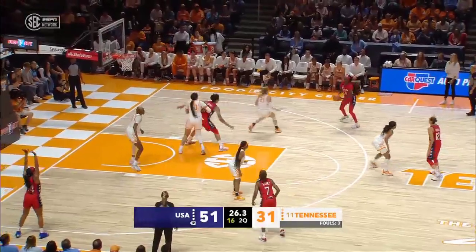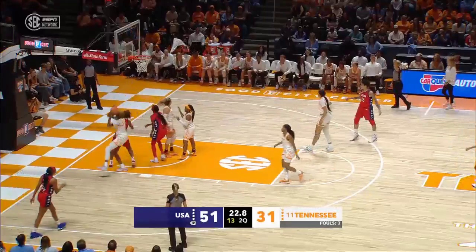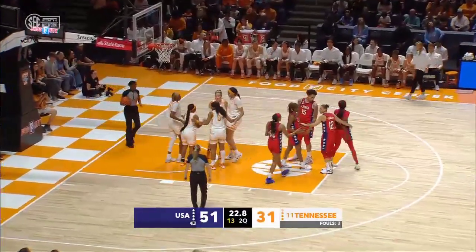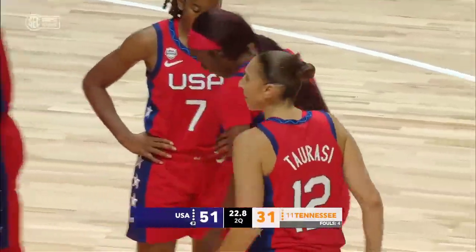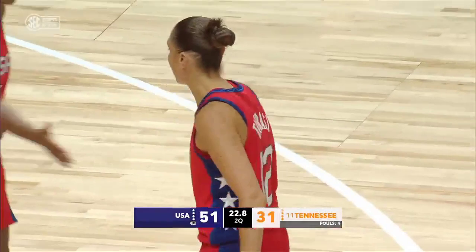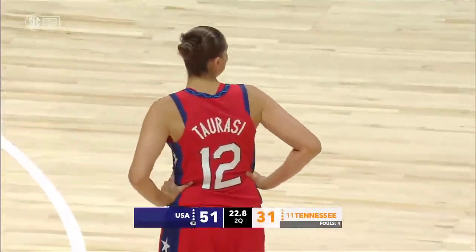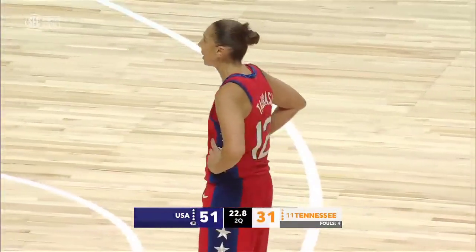51-31. 7 of 12 from downtown. 9 quick points in a burst. Diana Taurasi back in our first quarter. And it's been a comfortable advantage since then. Well, Team USA, and the USA women's basketball team, I should say, 7 triples in the first half. They're shooting a combined 65.5% from the floor in the first half.